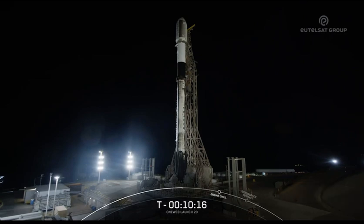At T-minus 10 minutes and 15 seconds, our team at Vandenberg has completed checkouts on the vehicle, and the weather, range, and vehicle are all go for launch. And if for any reason we aren't able to launch tonight, a backup opportunity is available tomorrow, October 20th, with the launch window opening at 10:08 p.m. Pacific Time.